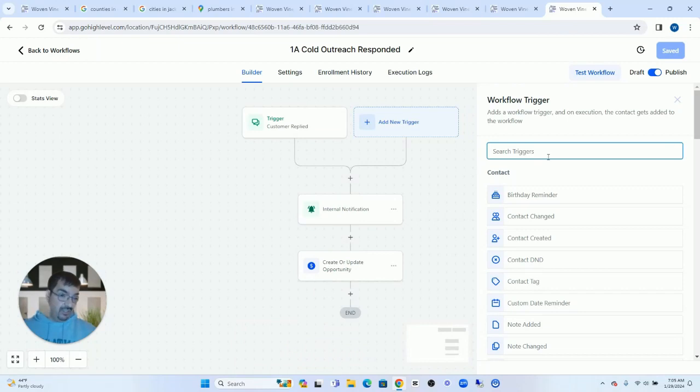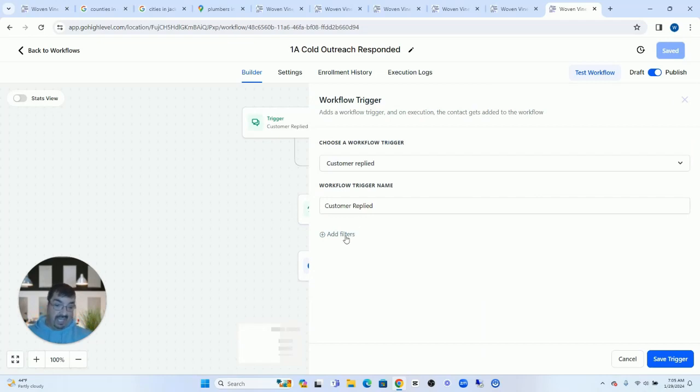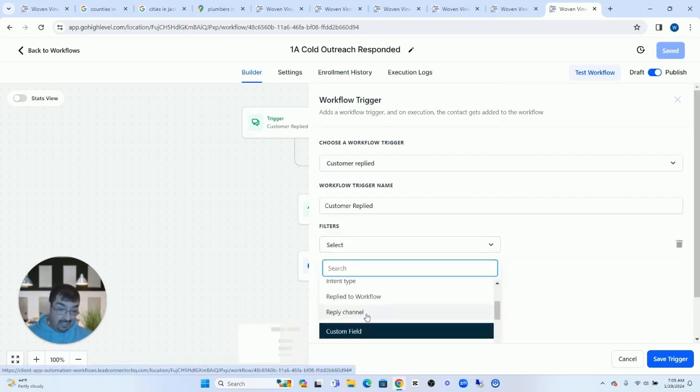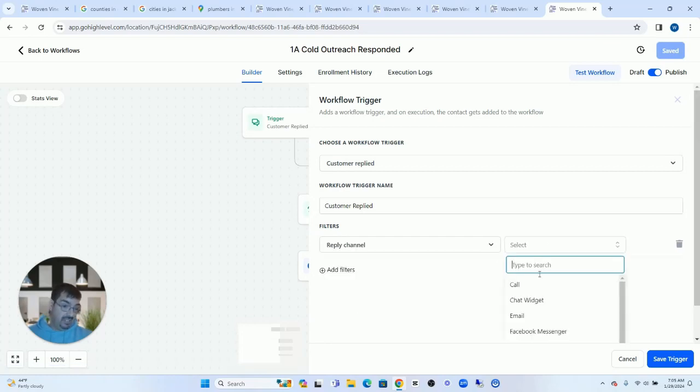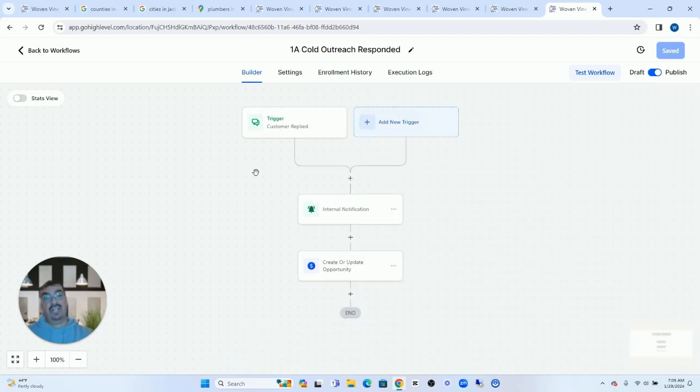And so we just click add new trigger. We click customer replied. Okay. And then we're going to do add filter. And then we're going to scroll down here to reply channel. We're going to click call and then click save trigger. Okay, and that's it. Customer replied, channel, call, save. Okay, so now when they call us back, that's going to automatically move them to responded, but now we need an action set up as well.